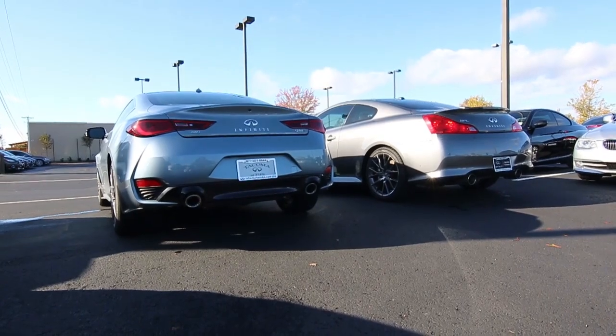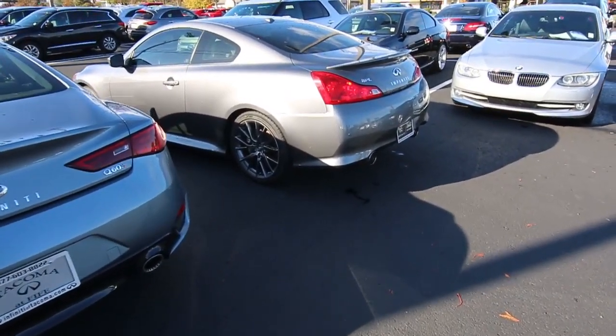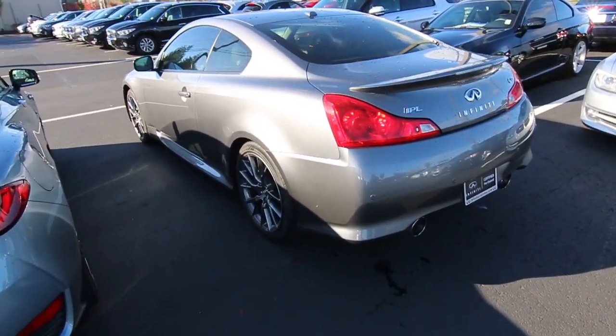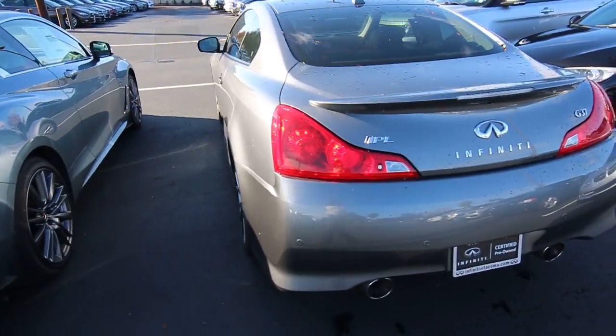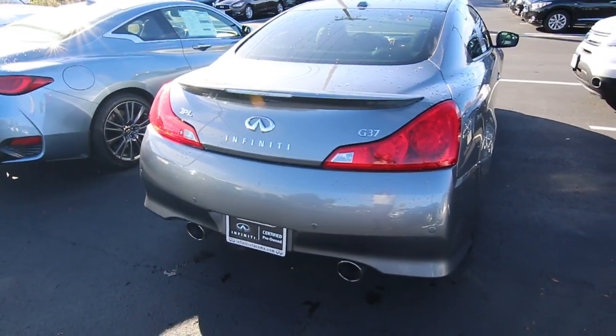Suspensions. Normally when you get a G37 Sport, they give you a Sport Tune suspension package as well as a mechanical limited slip differential. But when you opt for the IPL, they actually improve the suspension even more.